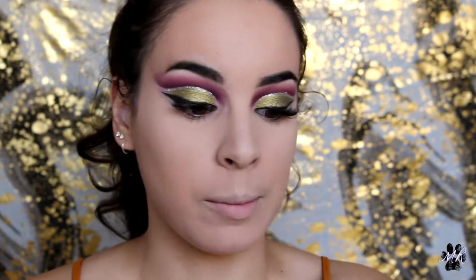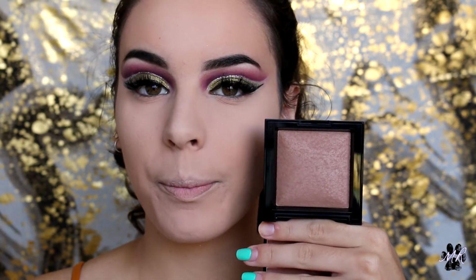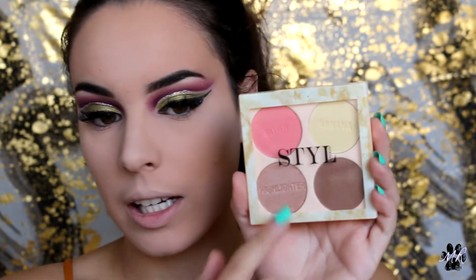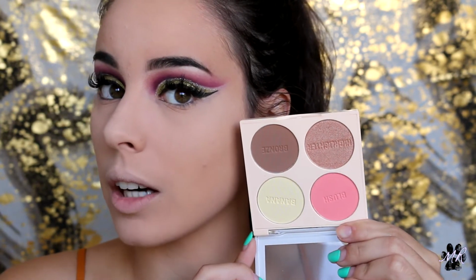Okay, so now that that is done, I'm going to move on to bronzing, contouring, and highlighting, and all that fun stuff. So I have two things for bronzing and contouring. The first one is the Bare Minerals Invisible Bronzer, and this is in the shade Tan. Now, online, this looked like it was my shade. So there's that. And then I also have the Style London all-in-one face palette, which is just this here. That is this here. And I was looking at this bronze shade, but honestly, this looks so dark.